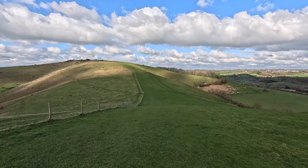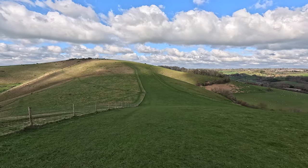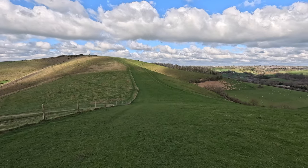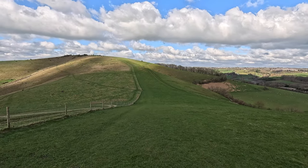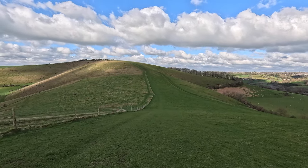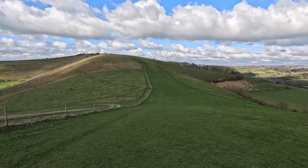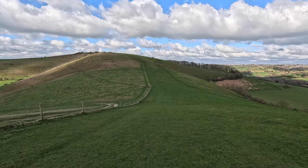So yes, today I have started from Spreadeagle Hill and I'm going to do a circuit, but this time, whereas last time I went south of this ridge that I'm on now, today I'm going to head north from this ridge.